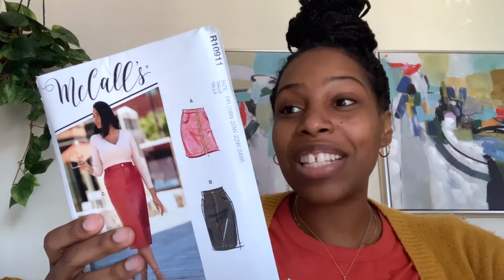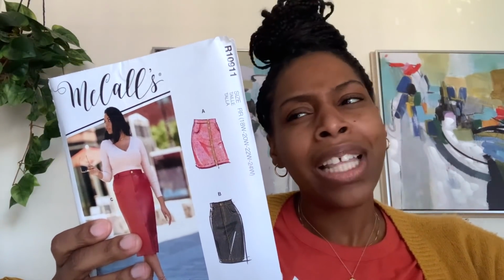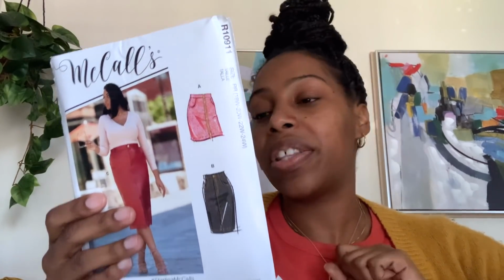The next one, 8149. Love this one. I can't wait to get my fabric for this one. I'm so excited. This one can be made in faux leather. They have velvet on here. I wouldn't make it in velvet, but if that's your jam, you do what works best for you. So it has faux leather, velvet, twill, and denim. I would definitely do it in twill, denim, or faux leather, but I just love it.